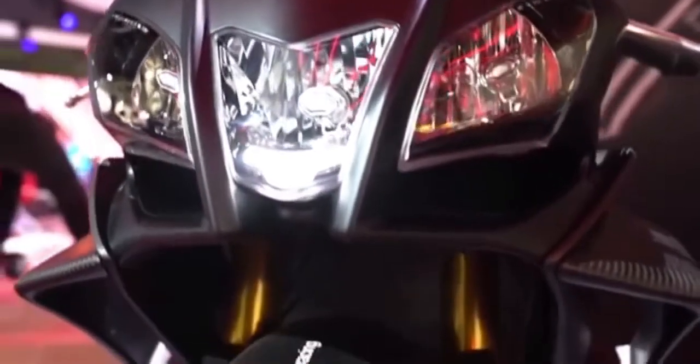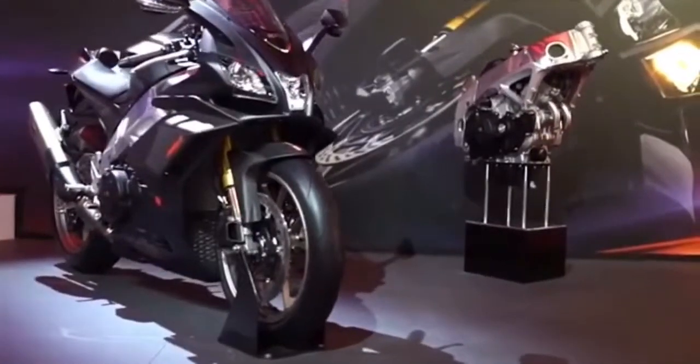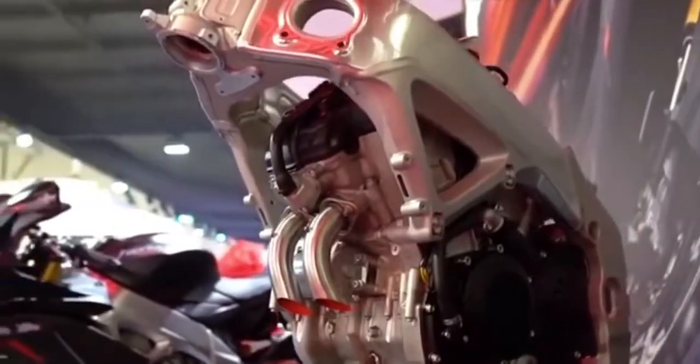The RSV4 RF is going to be insanely competitive when it comes to WSBK and for track bikes all around the world. And with a set of Öhlins at the front, the TTX with the piggyback system in the rear, you know this bike is going to be clickable and fast. But somehow, 217 horsepower from the factory doesn't get you first place in 2019. So let's move on to the 3rd most powerful production bike.